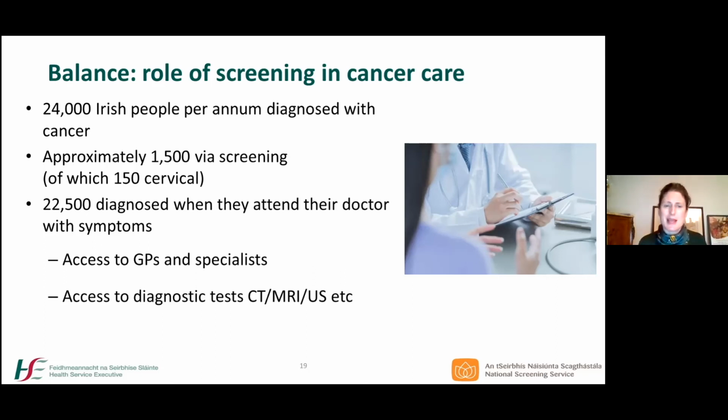Access to GPs, access to specialists, access to diagnostic tests like CT, MRI, ultrasound, because that's where that access is particularly challenging, since COVID and all of the stress and the access problems that the COVID pandemic brings. But it's really important. We need to invest in having our GPs and having our specialists, and we need to have access to tests.